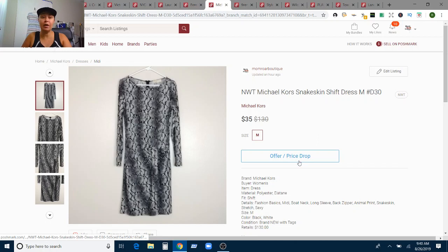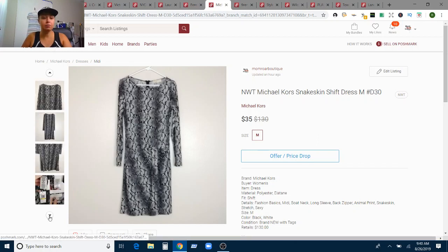This is a relist as well. It is brand new with tags though. And so, hello, you should pay me $30 for this dress. Anyway, I have it to talk about snakeskin because from what I'm reading and seeing with trends, snakeskin is a thing. I've got a couple snakeskin items. They have not sold yet. I do think it's more of a fall thing or a winter thing, and so we'll see what happens with the snakeskin.